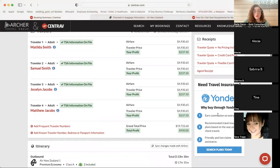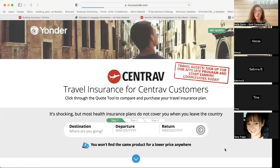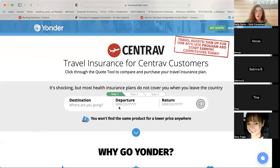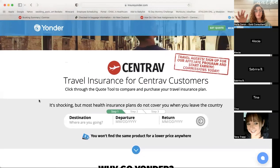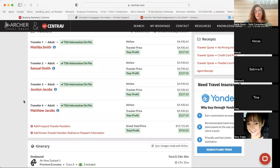So using Yonder, you can still earn commission. I personally have not used this, but it kind of reminds me of Tinleg. If any of you are familiar with Tinleg, you still search here, and then it's going to pull up all of these different packages for the client to choose from. Okay. So very similar to Tinleg.